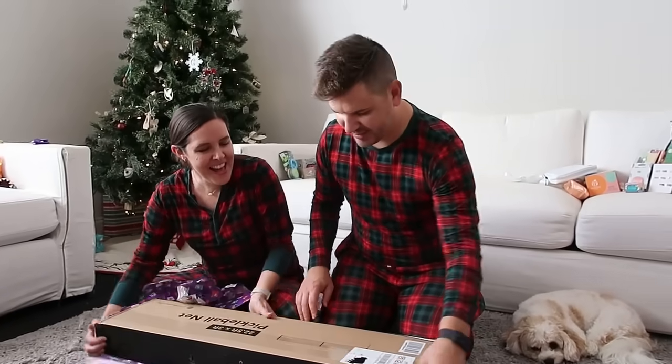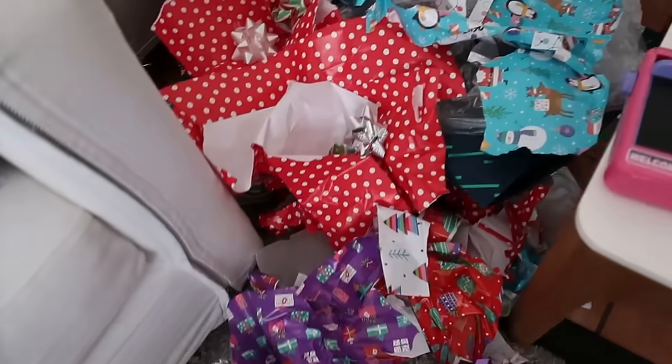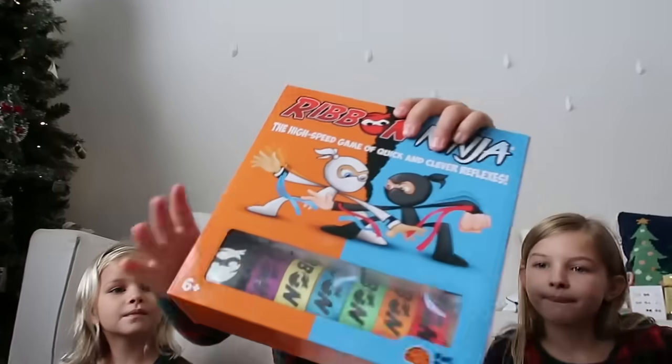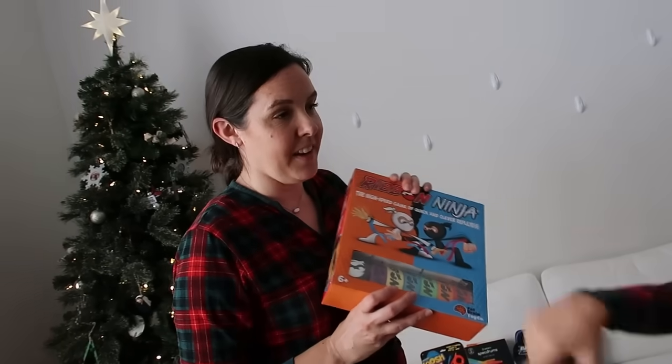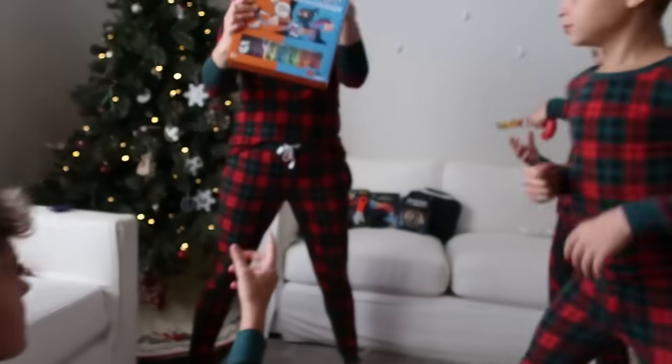Pickleball man! Pickleball man! Woo! Who wants to play pickleball? Me! The trash pile grows. This is a family gift from mom and dad. Ninja ribbon! I love this game so much! It's like ninja, but you don't hit them. You rip off their ribbons. It's like flag football. Oh, we play this game all the time just without the ribbons.